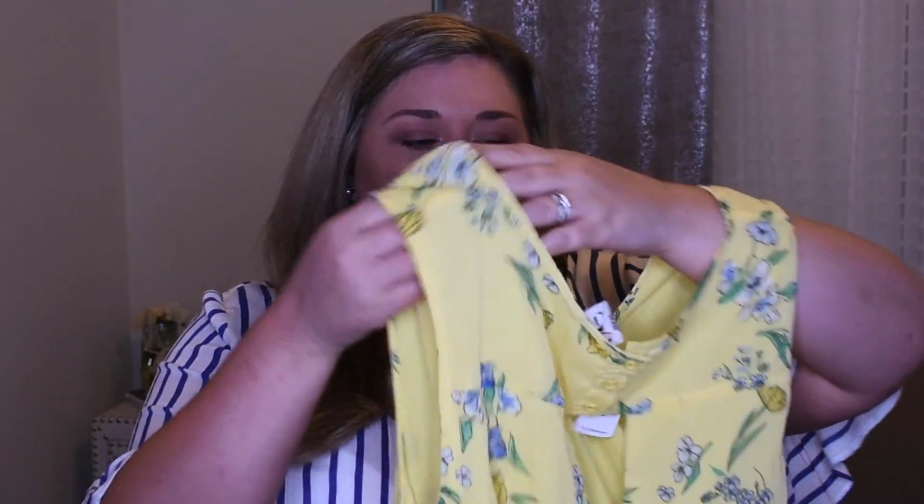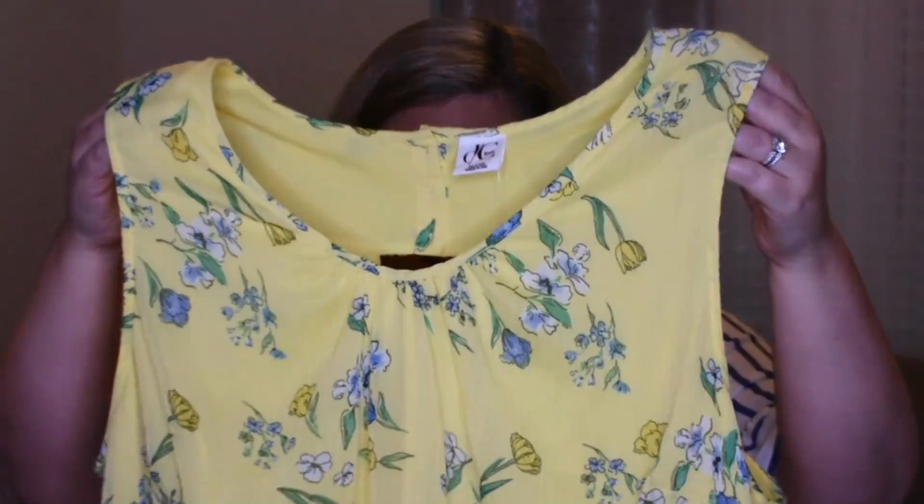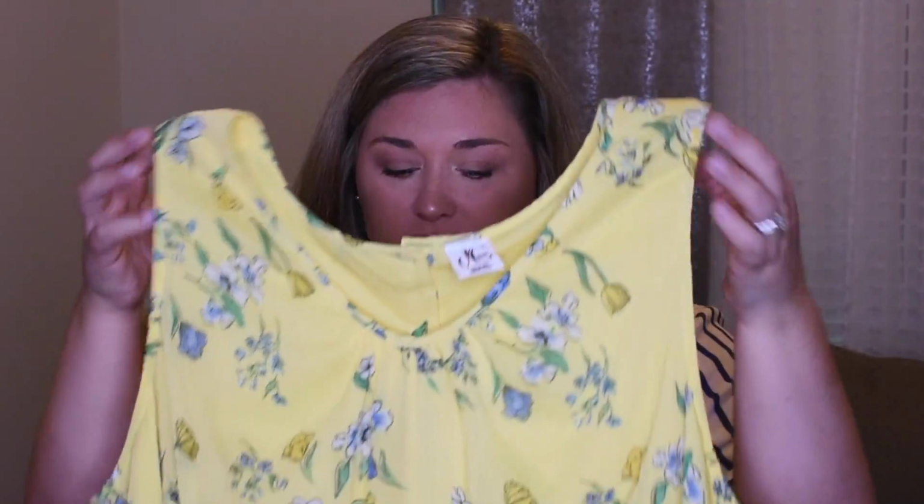So this is called the Kennedy Sleeveless Blouse. It's $48. It's in a size 1X. So for $48, I don't think that the fabric reflects a top that's nearly $50. That's just me. I mean, yeah, there's cute details on it, but I know I wouldn't pay $48 for this.